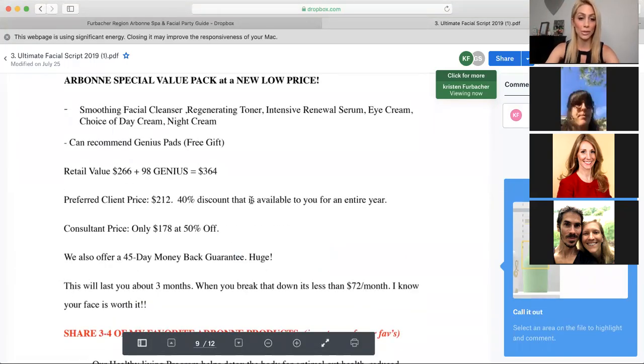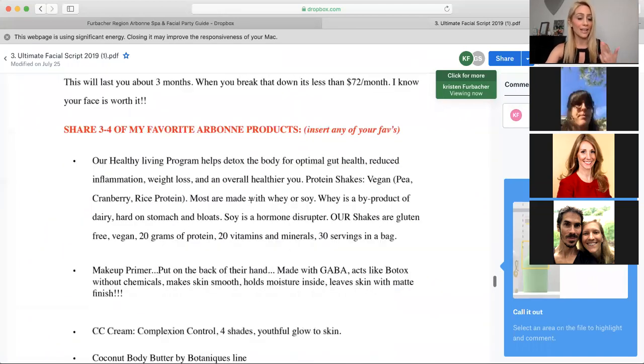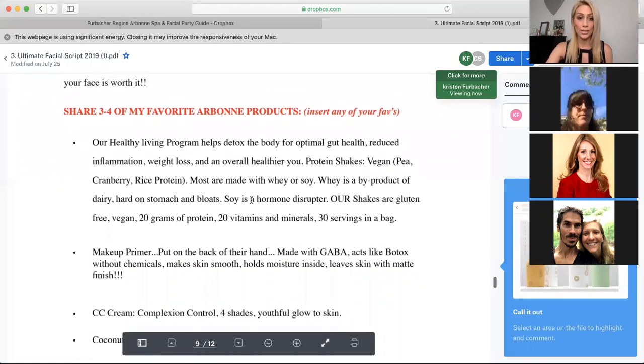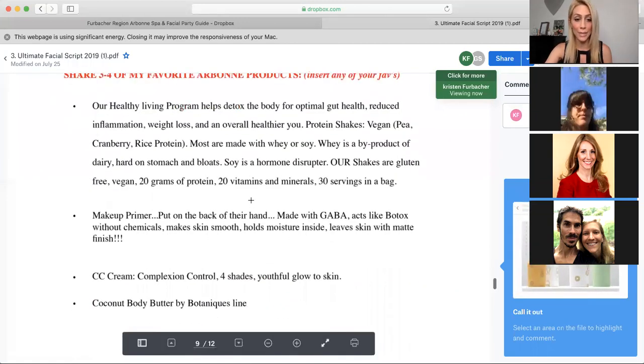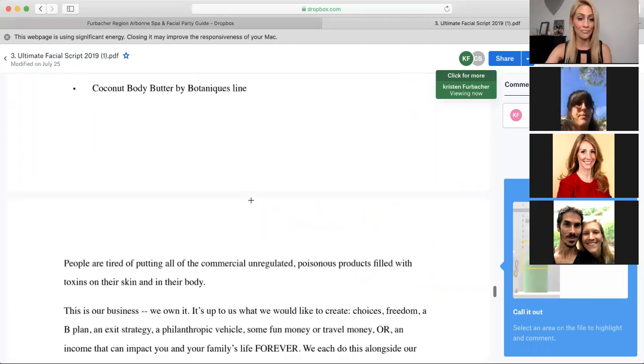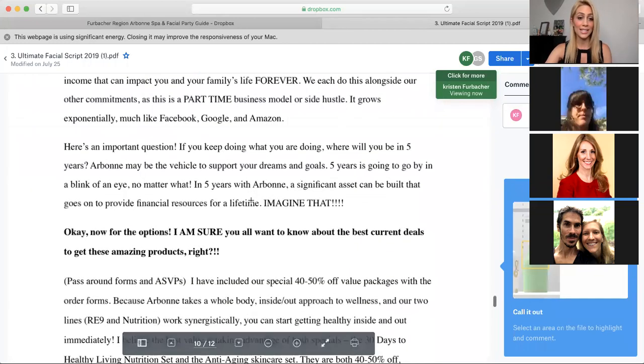So this section goes over the current RE9 price and breakdown. And then I will do 3 or 4 of my favorite Arbonne products. So it can be whatever you want. Here listed is the makeup primer, CC cream, healthy living program, which is a product and service all in one, talking about that. And then a little bit more about the business and then the options.